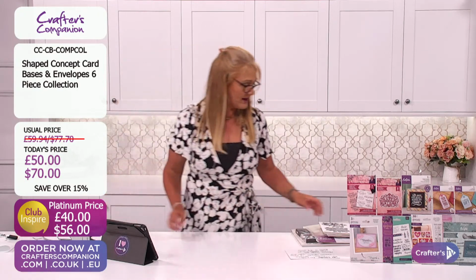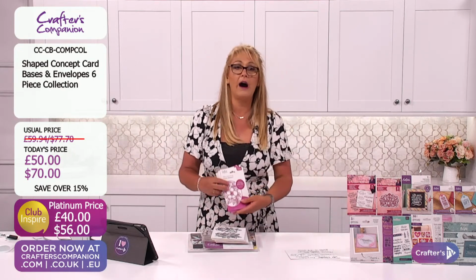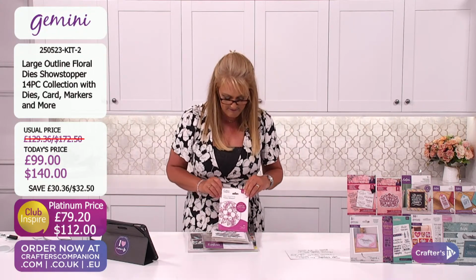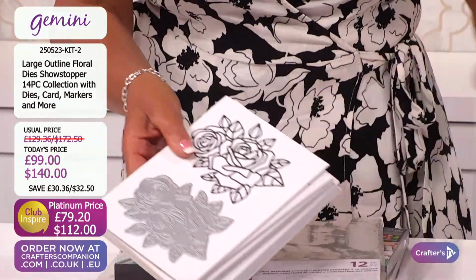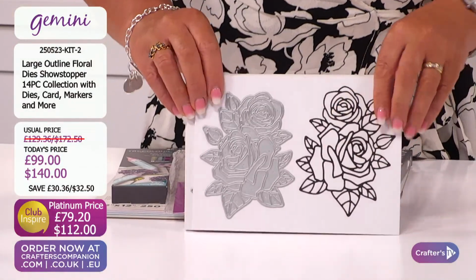Now, the other collection I want to show you as well is the showstopper for our outline florals. These are beautiful. Do you know what? The minute I saw these, I fell in love with these. I'm going to show you them on the board so that you can actually see them. So you're going to get 1, 2, 3, 4, 5, 6, 7, 8, I think it is.